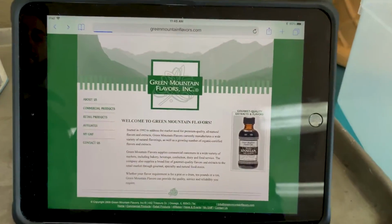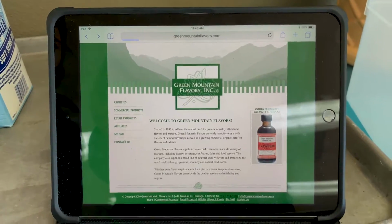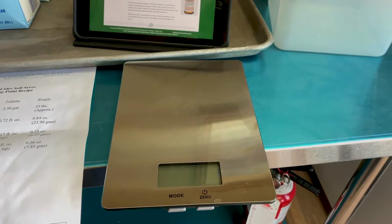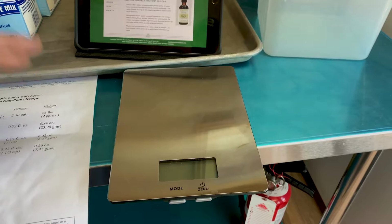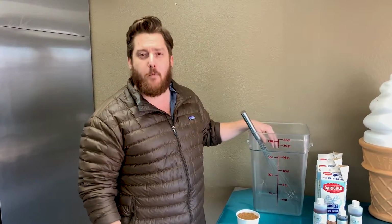And there's the great Green Mountain website. Again, give Stan a call, he's the man there. And right below it is the most important tool. When doing this kind of stuff, it's really important not to use measurements, but to go by weight. You can get a cheap scale for 15, 20 bucks, and it can really make sure that your product tastes great. So let's make the caramel, or the caramel soft serve.